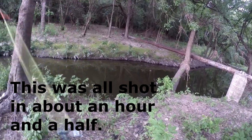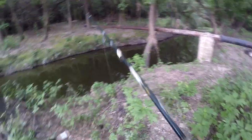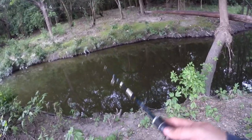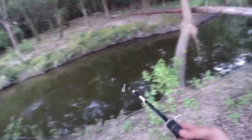Alright, well, I wanted to come and fish here and try it out for a little while, but it started raining on my way over here, so I'm not going to have as much time as I thought I was. But I am seeing some fish hanging out here. They're already chasing after it. Yep, got one. First cast.